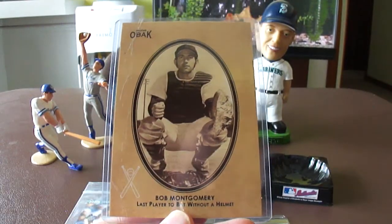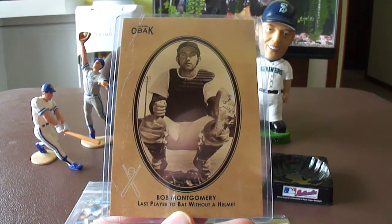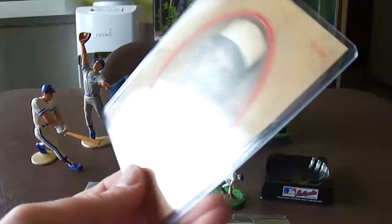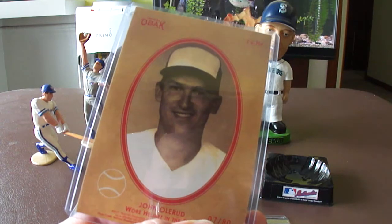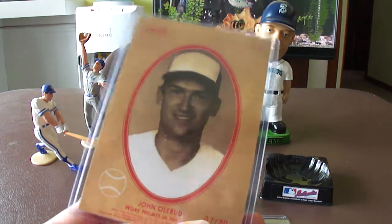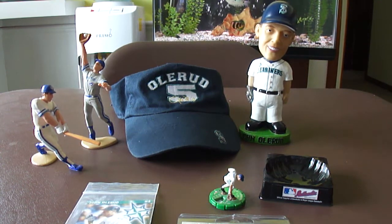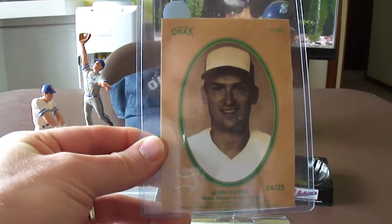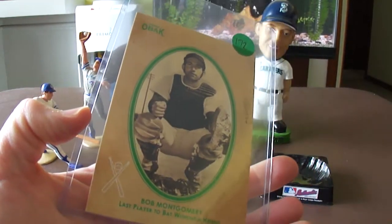And the gimmick to this card is Montgomery was the last player to officially bat without using a batting helmet, and Olerud used a fielder's helmet while fielding to protect him from when he had an aneurysm in college. So that one was serial number 7 out of 80. This one's serial number 4 out of 25, again with Bob Montgomery on the back side.